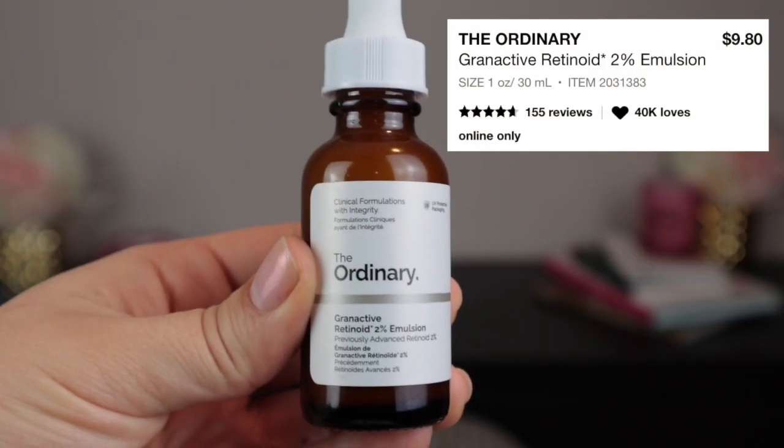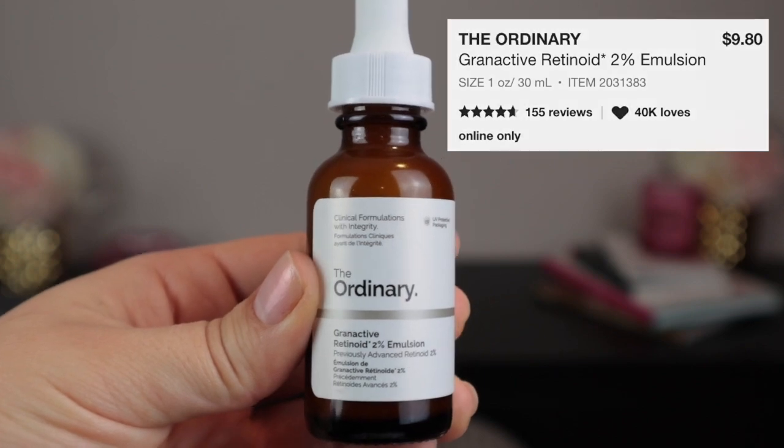While that dries, I'll kind of talk to you a little bit about how I rotate things. So my favorite retinol product is actually The Ordinary's Retinoid Emulsion. That is a 2% emulsion. What I love about retinol is it's going to resurface your skin. It's going to take all the dead skin cells away.